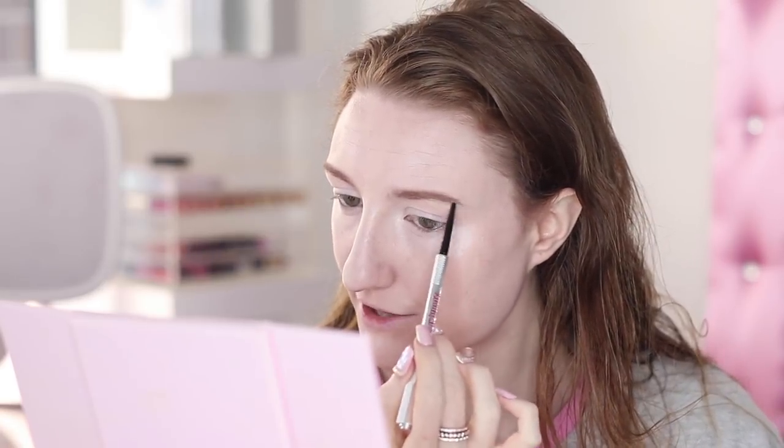Okay, I'm liking this Precisely My Brow way more than the other one. It's really precise, as the name says, and it also applies a lot easier than the other one. I have watched 1,000 brow tutorials. Honestly, if you type in brow tutorial on YouTube, I have watched every single one. Nothing helps me.